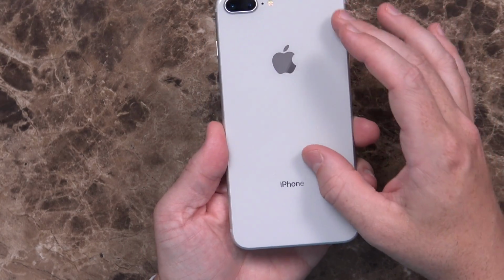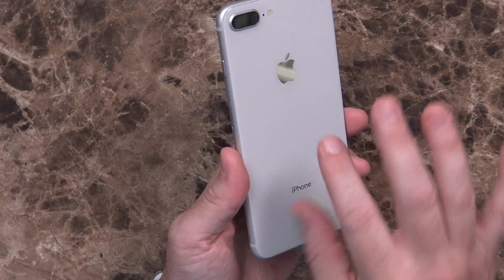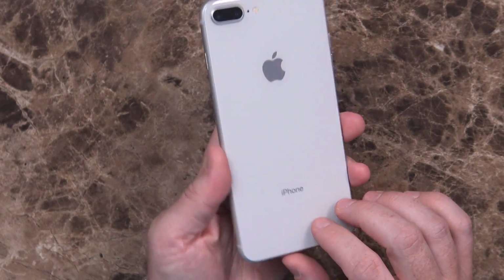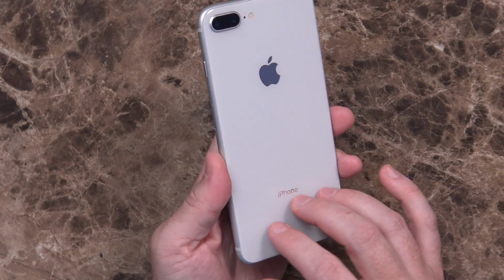As you can see here, this is a silver color. There are also black and gold editions, and the gold one is not exactly gold. It's kind of like a mix between gold and rose gold and kind of a brownish. Anyway, the band around the outside is silver. It's black on the black one. It's gold on the gold one. The back, though, it's almost a white color, and I kind of like that.